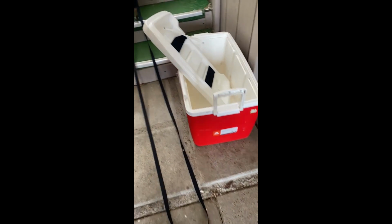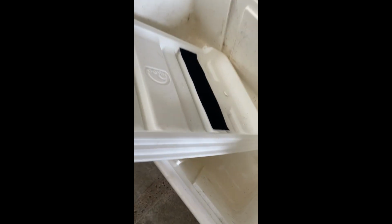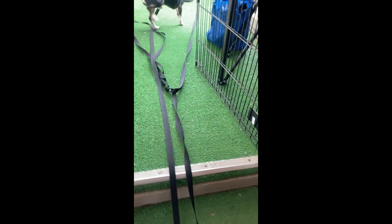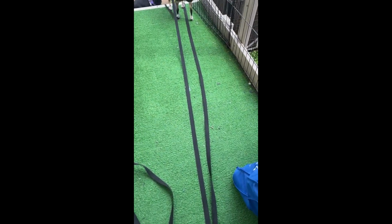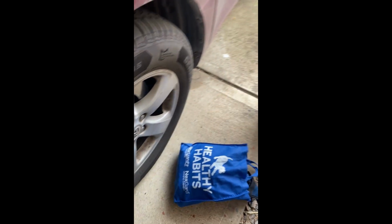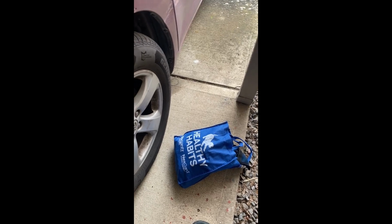There's Slinky. Go, go, go. We gotta clean out the ice chest. Clean that. That just fell over. Stay.